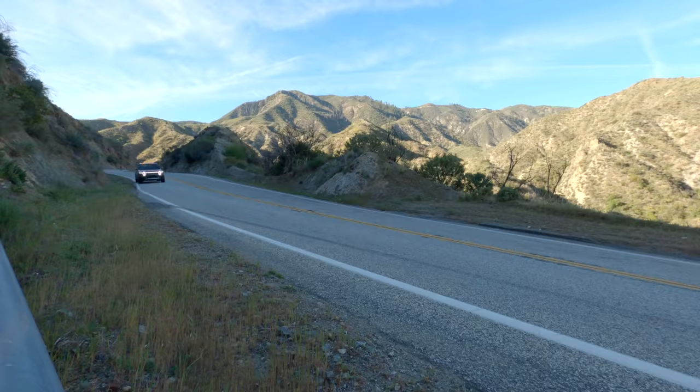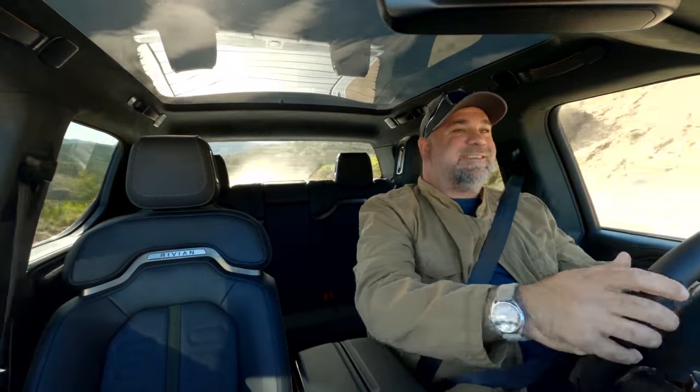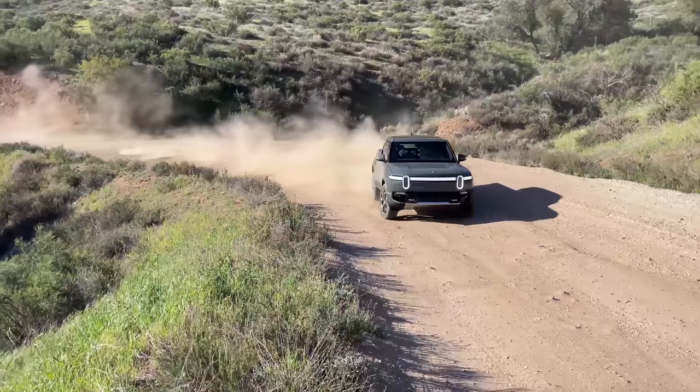It is stupidly fast. The instant torque pretty much allows you to stand the rear end out.